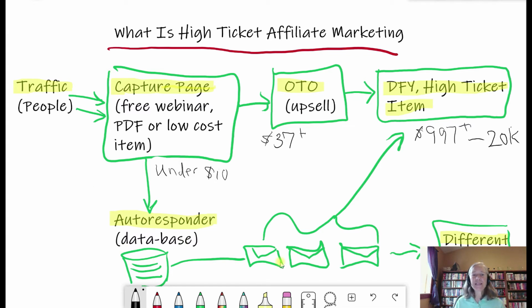But this is basically how high ticket affiliate marketing works. Like I said, most people will lose money here on the front, and then most of the profit is made here, on what's called the back end. So it's everything through the rest of the sales process.